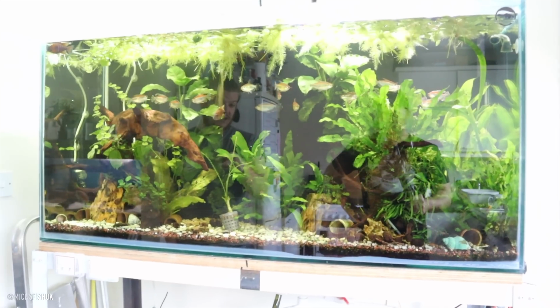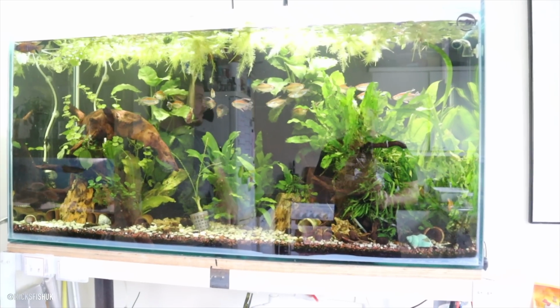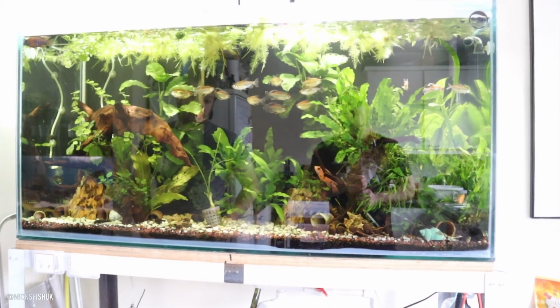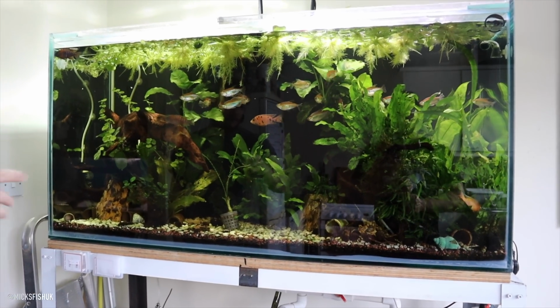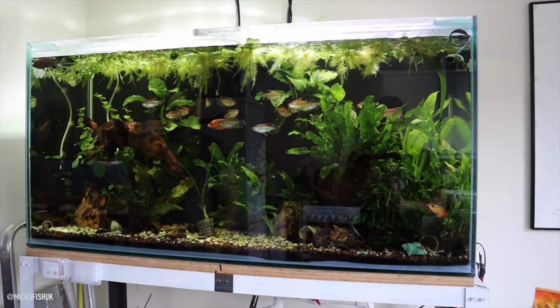I bought this one off Amazon actually, so I think it was grown immersed rather than submerged. When I put it in, it all just died back, and now it's growing again. So give it a week or two more, and I'm going to cut it out and properly plant it. No, it's incredible, mate.